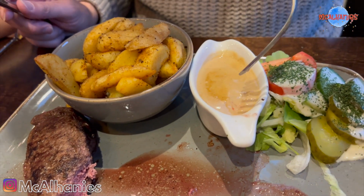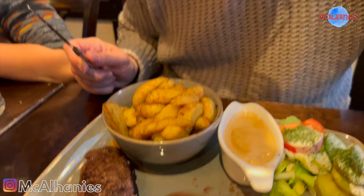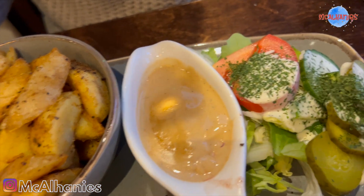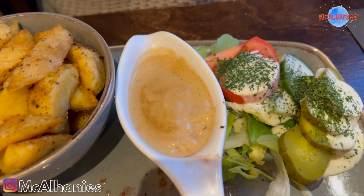The sauce is like marinade. I don't really taste a lot of marinade. So it has an unusual taste, but not a lot of marinade. So I think that's why you need the sauce, to give it a little bit of flavor. The sauce is a creamy sauce. It tastes a little mayo, I think. But I'm not really familiar with the sauce, but maybe it's some kind of Dutch sauce that they use.